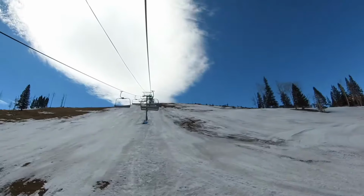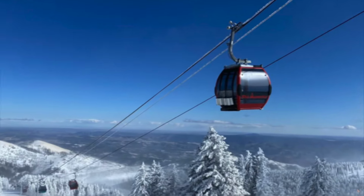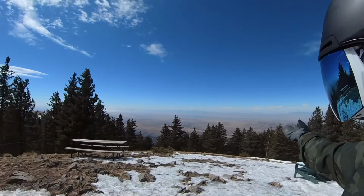And they have 11 chairlifts and 1 gondola. They have a gondola in New Mexico. I was so excited to ride it. And when we showed up, it was closed. It was a really windy day. So we didn't get to ride the gondola, which was a super bummer. We still got to get to the top of the mountain.